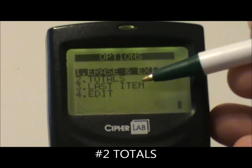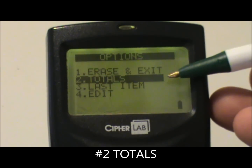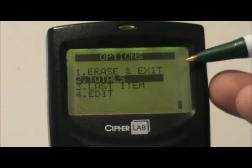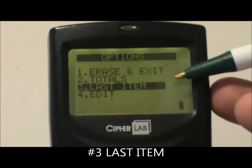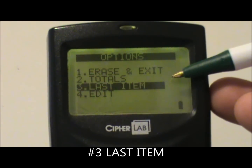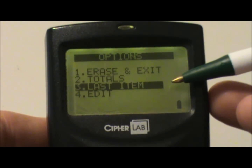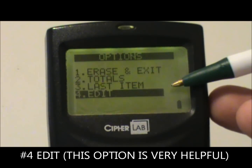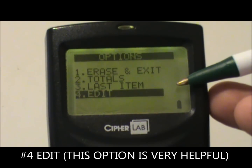The second option is Totals. Enter here and you're shown how many items you have currently entered in your order. The third option, Last Item, will show you the last item you entered in your order. The fourth option is the one you would use the most, Edit. If you want to change or delete any individual item you've ordered so far, you'd enter here.